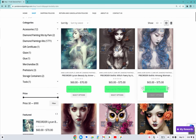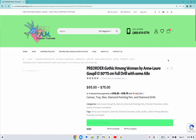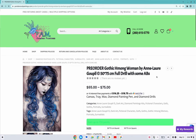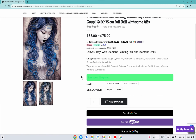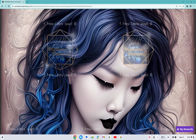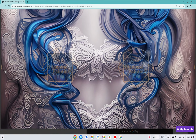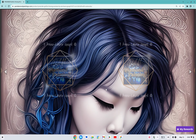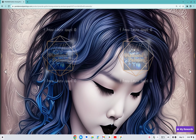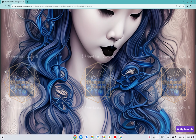Okay, we're on to our last three here. This is Gothic Hmong Woman. It's 50 by 75 centimeters with some ABs. This is a very monochromatic piece of artwork. It has very muted tones, a lot of grays, whites, and then of course you have the contrast of her beautiful blue hair.